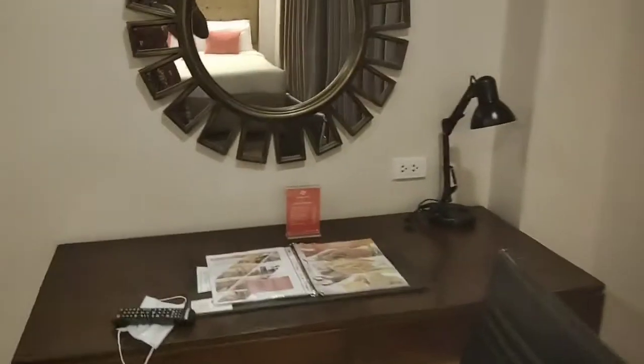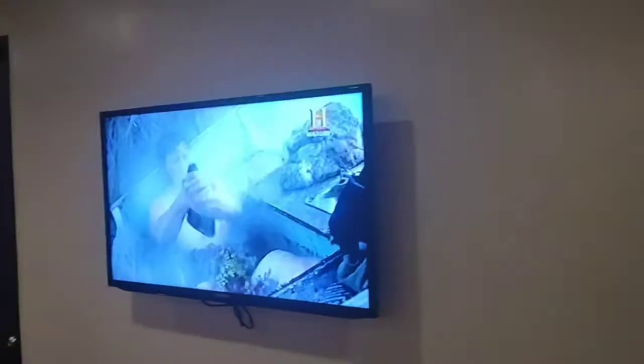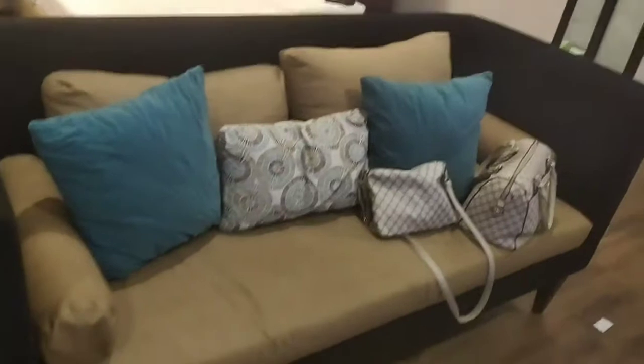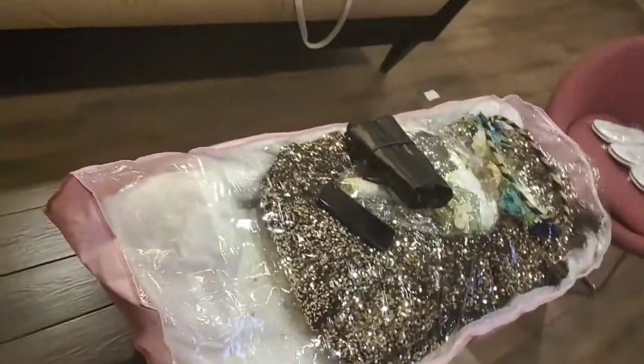Then, this is the table. Maybe you have any work to do, you just sit here with your laptop. There's lamp, then the aircon, TV close to the door. Yeah, then there's couch. Then this is our bride's dress.